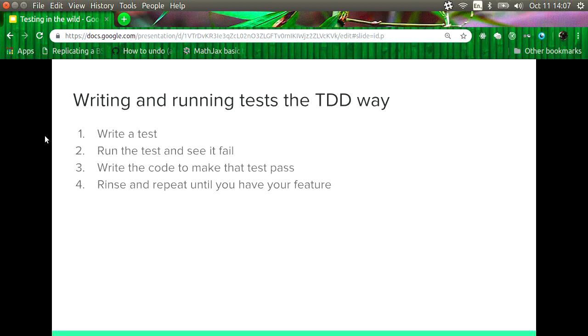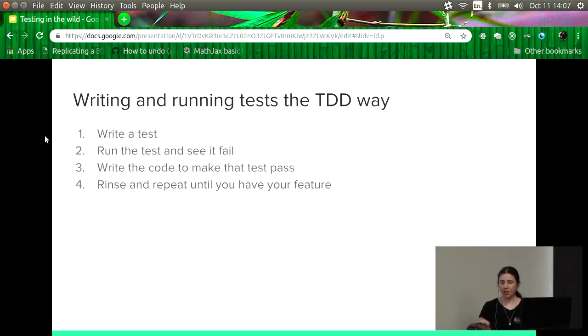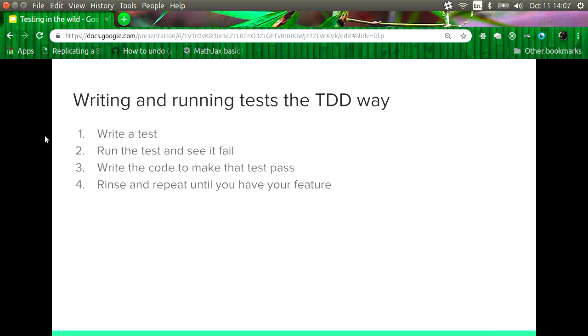So how do we actually write and run a test with the TDD way? We write our test, we run it, and we see that it fails. We make some code that will make that test pass, and then we keep repeating until we have built up the code that we need.